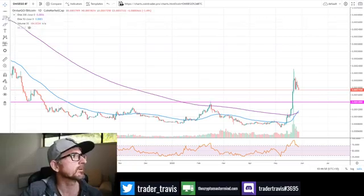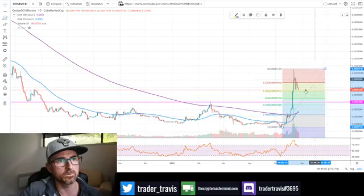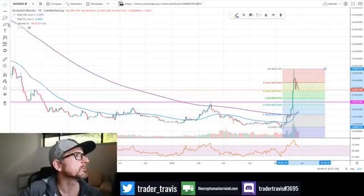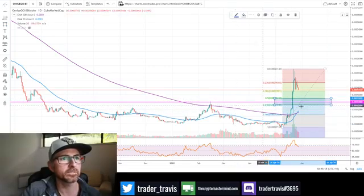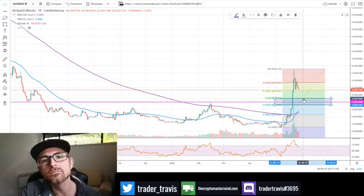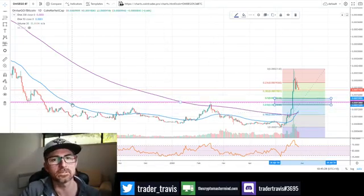Now, as far as Omi's Go goes, here is where you want to buy. Can never remember where these drawing tools are. Okay. Right between the 50 and the 618 just so happens to have this support area, right? So this could get front run, because this is so obvious that it's going to get front run.